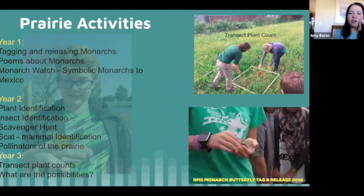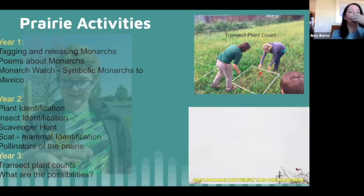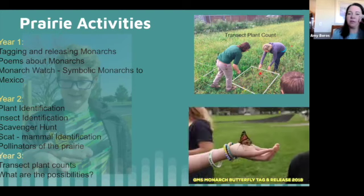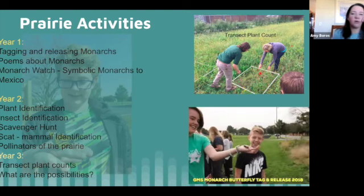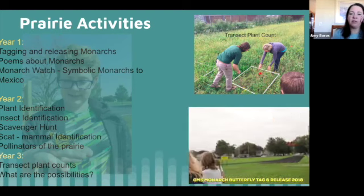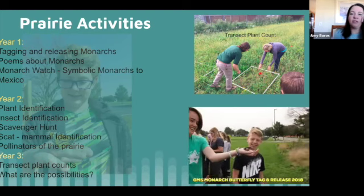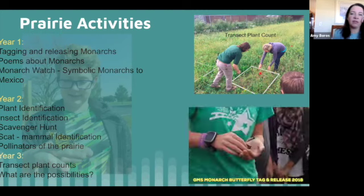Year 2, we started to identify plants with the kids and insect identification as more plants were coming into our prairie. That top picture up there with the white square, that's called a transect. So you can put down PVC pipes, or we use hula hoops at my school. And then the kids just look for variety inside the hoop and what kind of different things can they see.